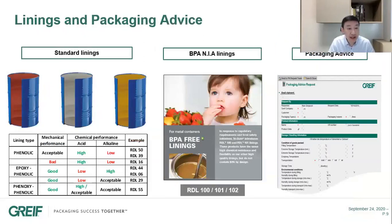As you know, in the food industry, over the years, it has become more and more stringent, especially segments like food, baby food. Right? So with that, we have also developed new linings, which are BPA not intended. In APAC, the most commonly used linings are the RDL 44, RDL 50, and in Singapore, we have also started supplying RDL 100, which is BPA not intended.